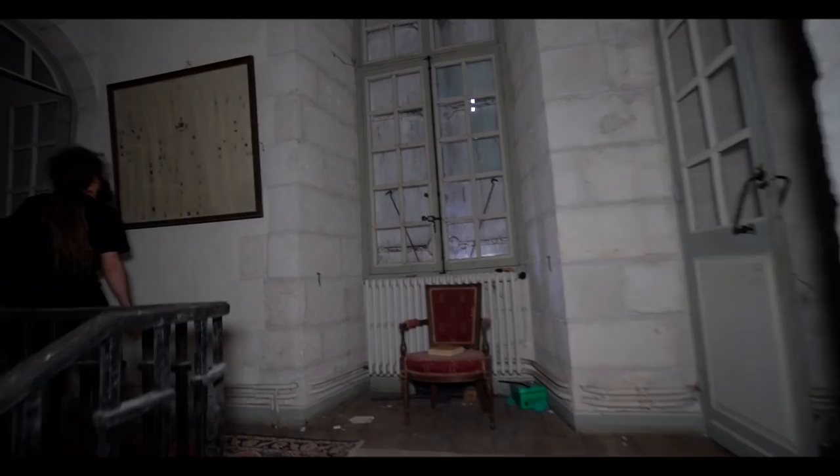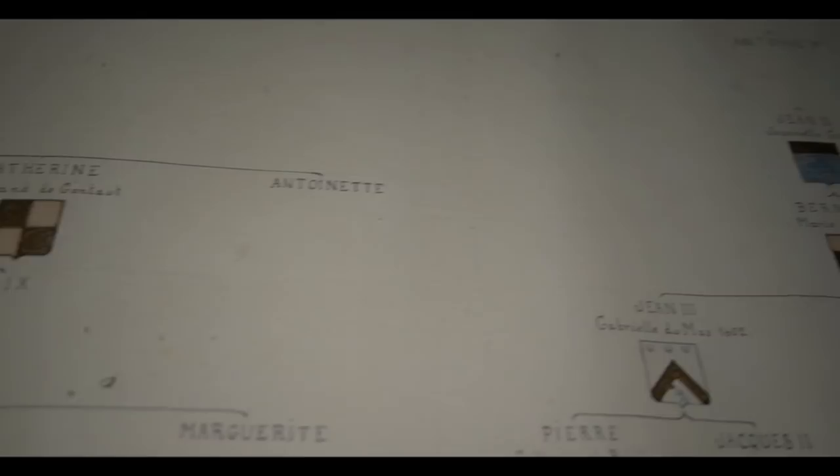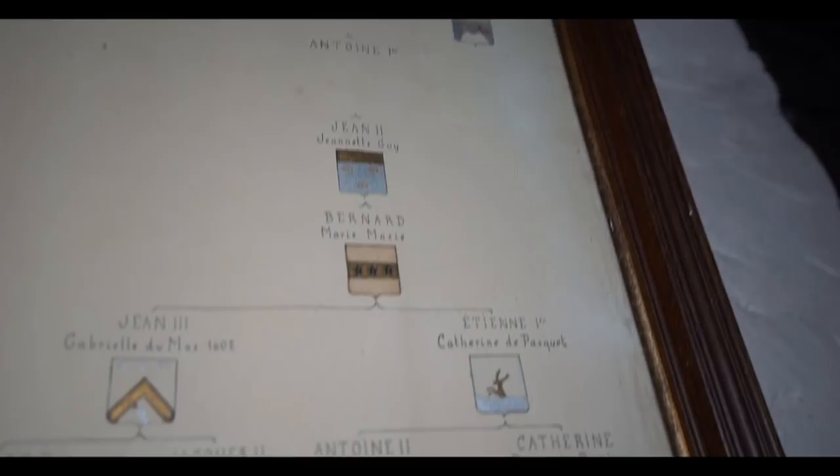I wonder what light used to be on there. It was a huge one. Yeah, that's the family tree. Oh, wow. Might have to blur the names, but I see. That's so cool. 1375. What? 1300. Look at all the little crests they've got for every part of the family. Jeffrey, Gabriel. Wow. That's really cool. I like finding a family tree.